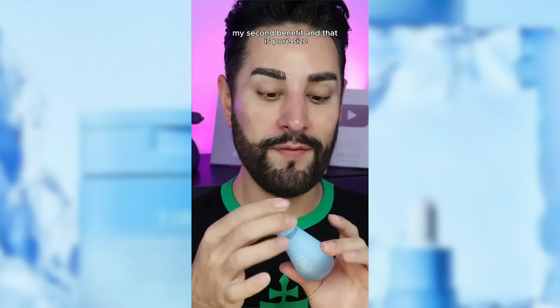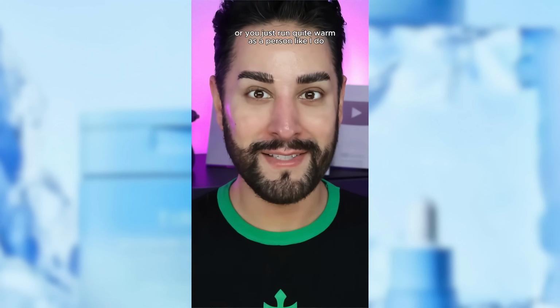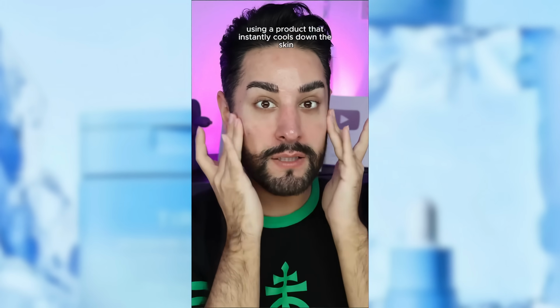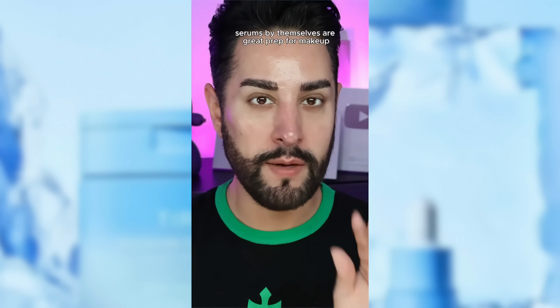My second benefit, and that is pore size. You can't completely shrink pores. That's kind of a myth, but you can reduce the appearance of larger pores by cooling down the skin. So say you live somewhere really hot, or you just run quite warm as a person like I do, using a product that instantly cools down the skin is going to even out that surface texture of your skin when it comes to pores. Serums by themselves are great prep for makeup.